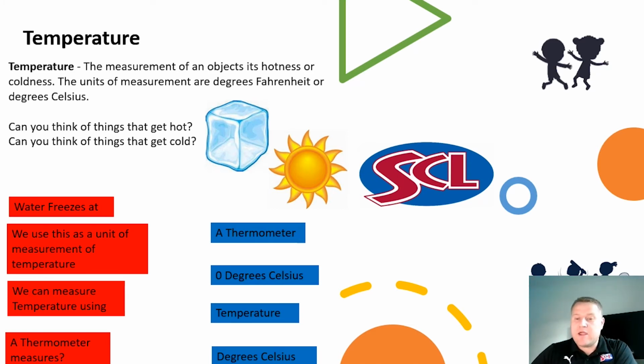And if anyone's lucky enough to be able to go swimming again when we're allowed back in the sports centres, a swimming pool will be around 27 to 29 degrees in temperature. So it's just a bit of an idea about the different temperatures of things that we have in and around us in everyday life.